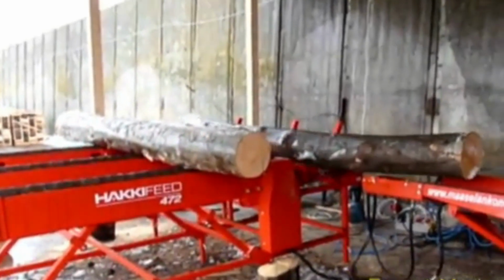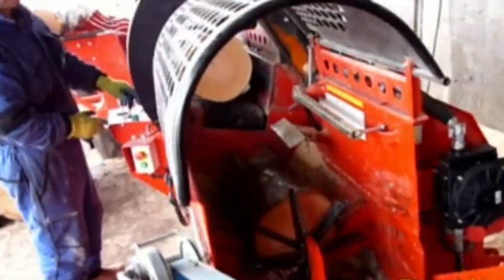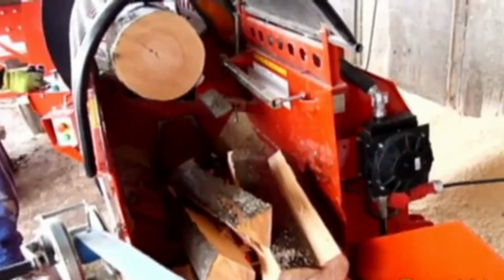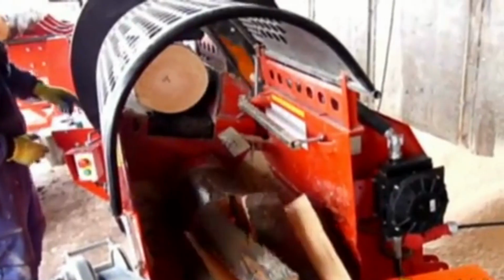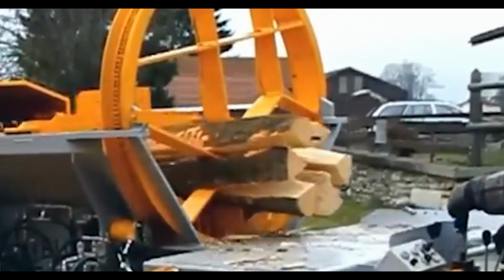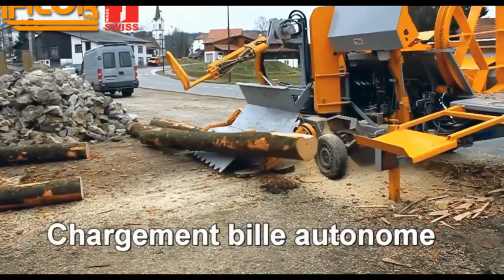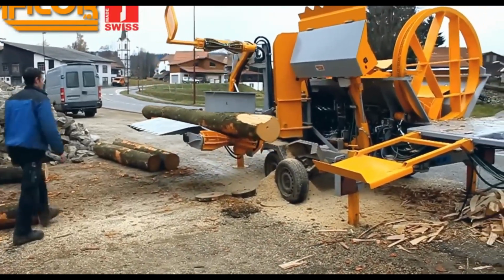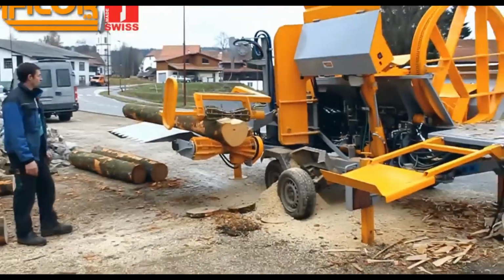The Hacky Pilk 42 is a high-performance firewood processor designed for efficiency and precision. It features an automatic hydraulic saw, adjustable splitting force, and a user-friendly control system for seamless operation. Paired with the Hacky Feed 473, a robust log deck, it ensures smooth log feeding and increased productivity. The conveyor system optimizes firewood processing, reducing manual labor. Together, they deliver unmatched speed, reliability, and ease for firewood production.